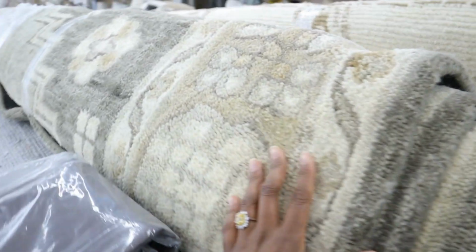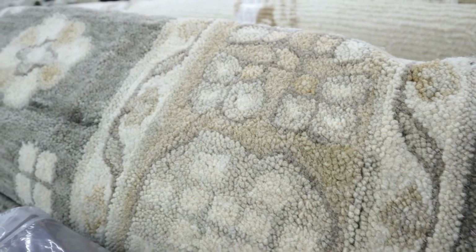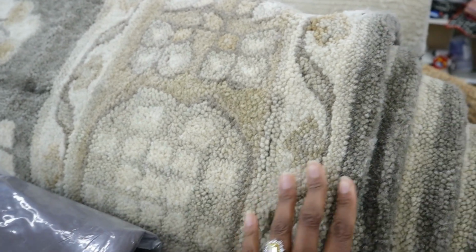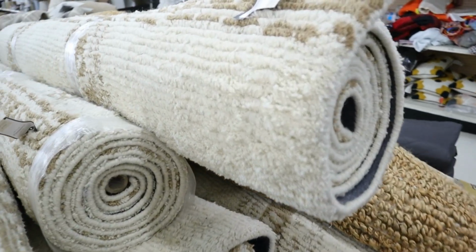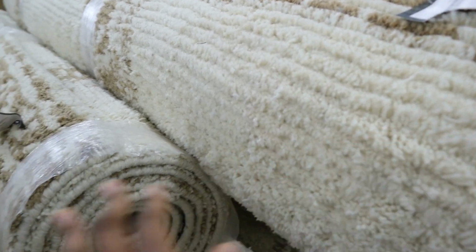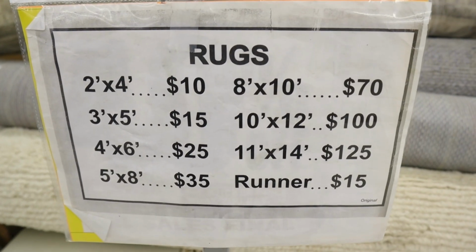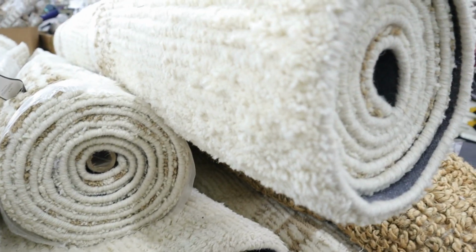OMG, I found the mother load of wool rugs. I got the dining room rug from here. Look at this beauty. 100% wool. And then look at this. This is a Studio McGee rug, and they're so reasonable, they're so cheap. I might be getting a rug today.